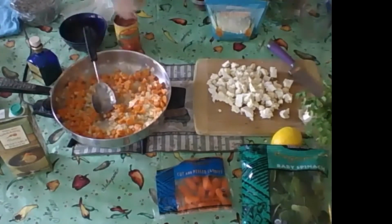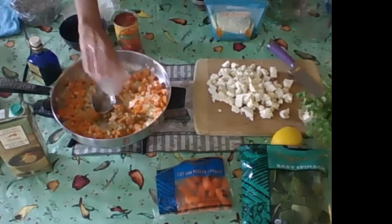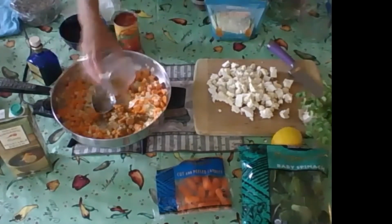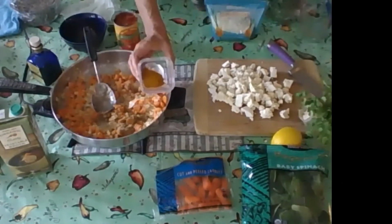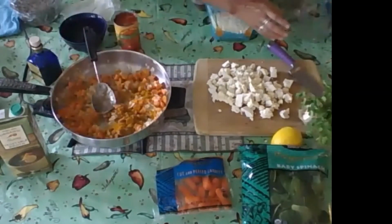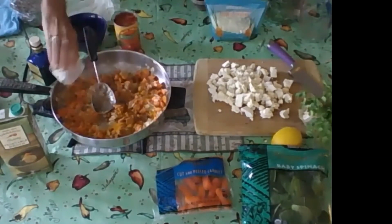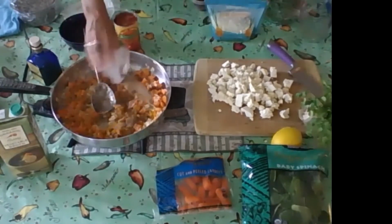Here we go with all of our spices. I'm going to put cumin in, 1.5 teaspoons of cumin. And there's coriander. And then here's turmeric, which everybody just thinks is the cat's meow where cancer prevention is concerned. We've got turmeric in there. Cinnamon. And then some black pepper.